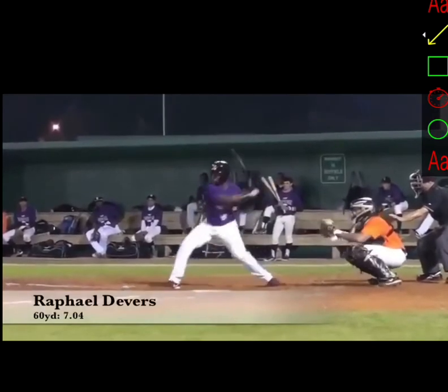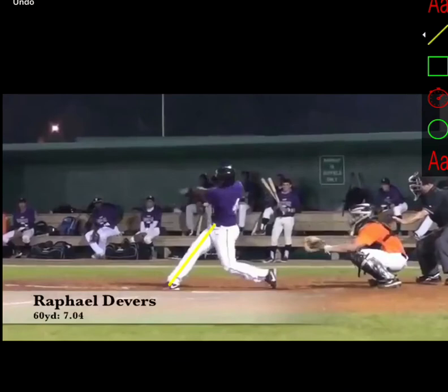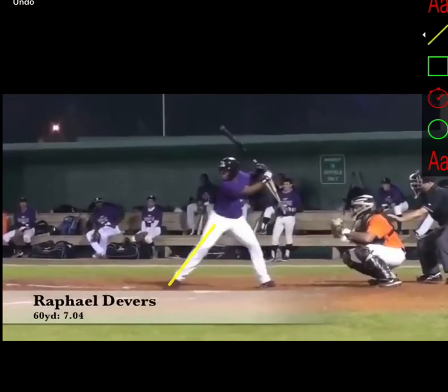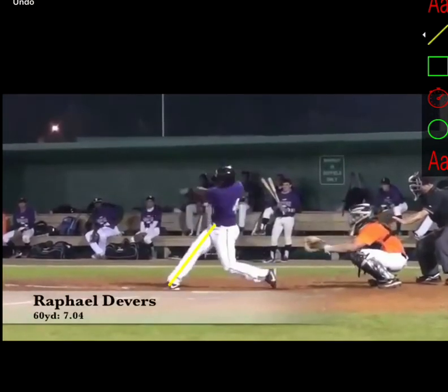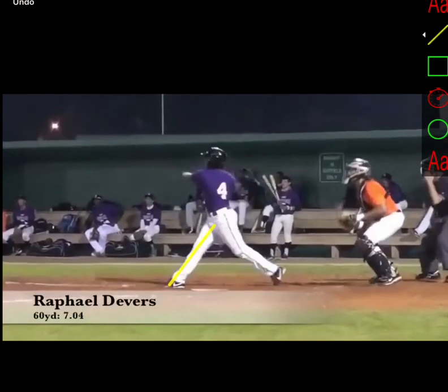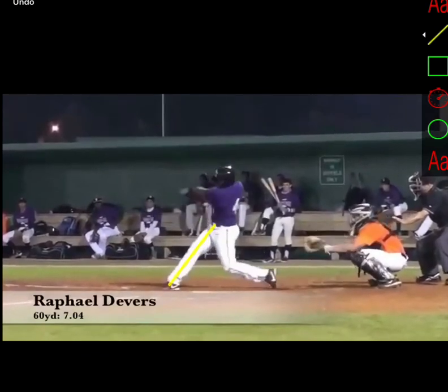He does an awesome job with his front leg of bracing his head. Let's take a look right here. That angle of that front leg is what holds him back, so he can make this forward move and stop himself. You notice when he swings, he doesn't just keep sliding forward out of that. That leg braces him and allows him to keep his head still, which allows him to swing really, really aggressively and still crush this pitch.